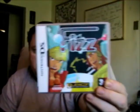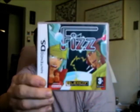What Fizz is, you have a field of a bunch of squares made of 4 different colored dots apiece. Each of these squares has electrodes coming out of the corners. You have to take your stylus and spin these squares so that the colors make a loop, a circuit with those colors. And they disappear. In each stage you have to get so many points to get to the next stage. And like I said, this is a great idea, poorly executed.